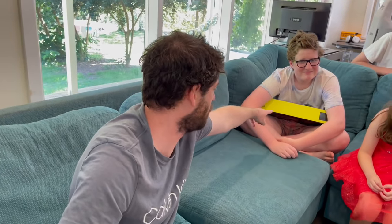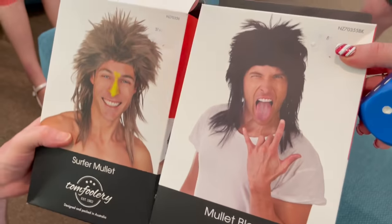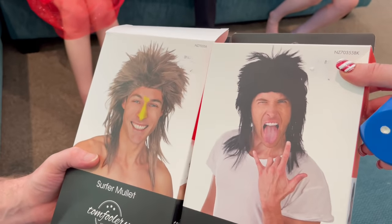No, no, I'm sorry. God. This is child abuse. Yeah, Caleb gets scooters, Josh gets a keyboard and all this, and then Brayden gets given these 1960s mullets. Clearly Santa has a sense of humour, guys. Poor Brayden.